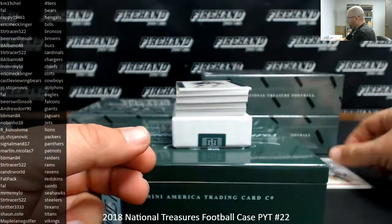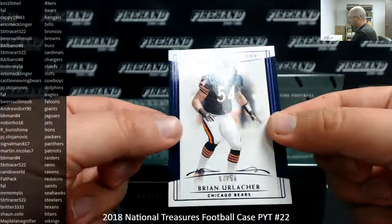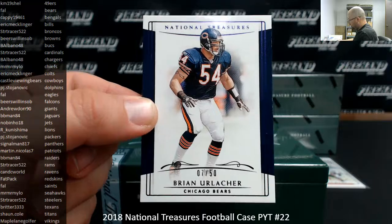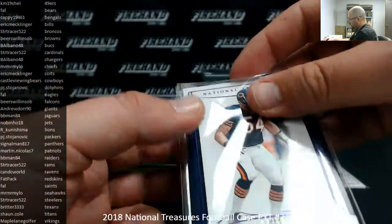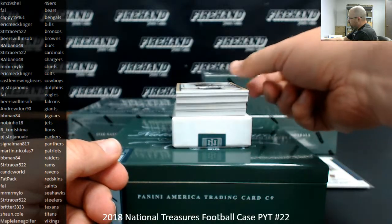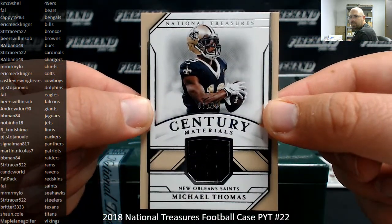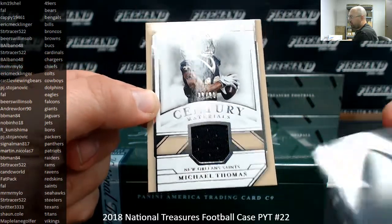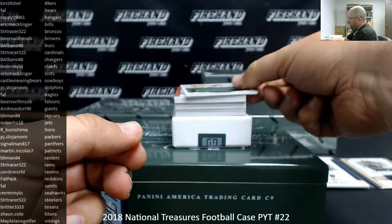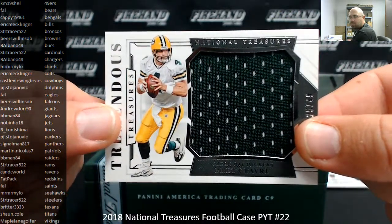Got a purple foil number to 50 for the Chicago Bears, Brian Urlacher. Bears going to Frank. Got a Century Materials number to 99 for the New Orleans Saints, Michael Thomas. Saints going to Frank. Got a Tremendous Treasures for the Green Bay Packers, Brett Favre. 25 of 49. Packers going to PJ Stojanovic.